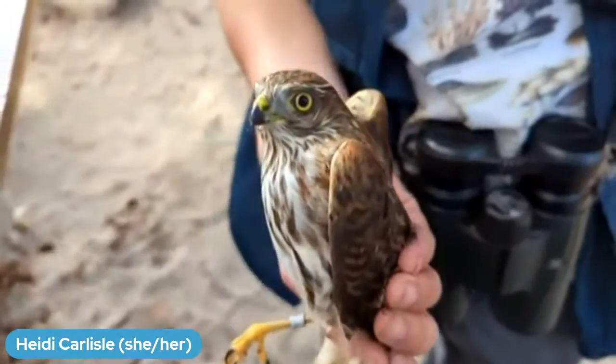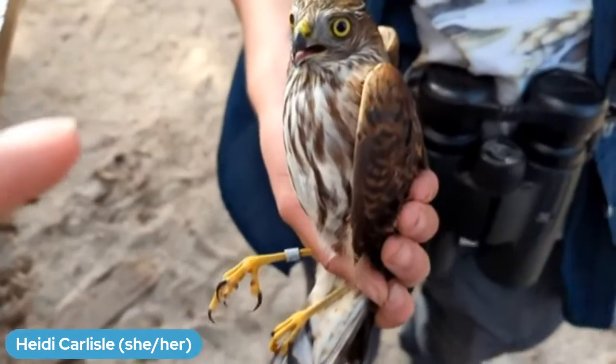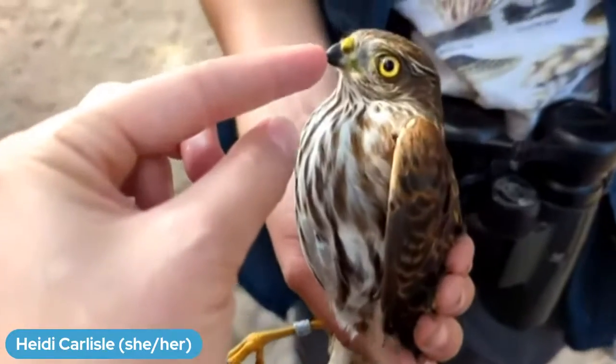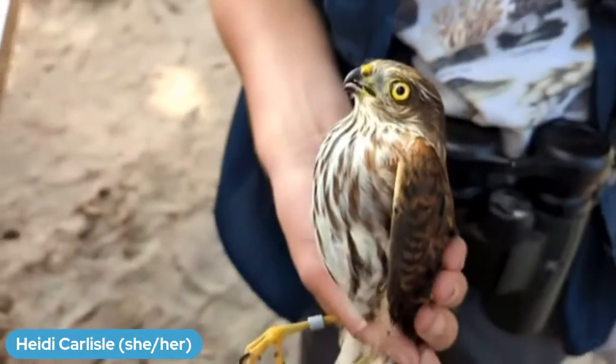Falcons, when we catch them, their feet are sort of powerful, sort of sharp. They kind of hurt, but their beaks are extra sharp. So a beak on a falcon would have the same hook that this guy has on the front, but then it would actually have a second little tooth farther back on the bill.